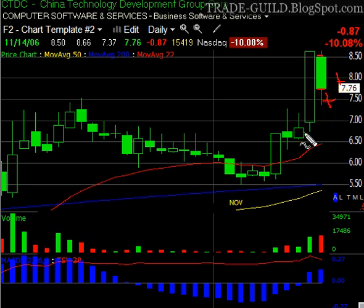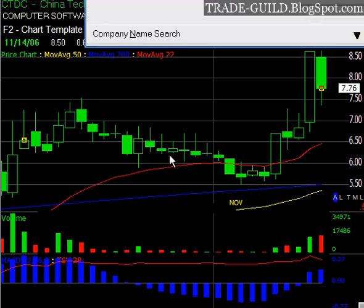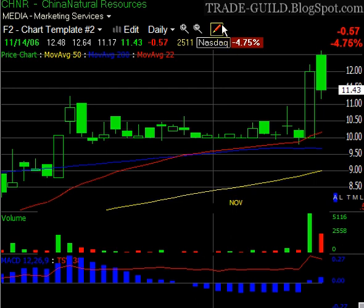It's not got a narrow range between the open and the close, but nonetheless it's not a very nice looking thing on your chart if you're long that position. And one final one to look at is CHNR, another Chinese stock, natural resources. And the reason I point these out is not because I think there's a trade in them, although you might be interested in them, but the reversal signals that are on all these charts.